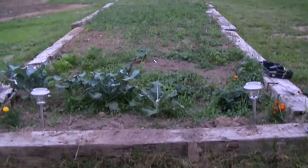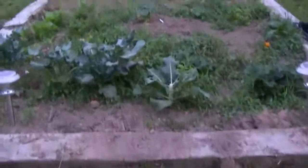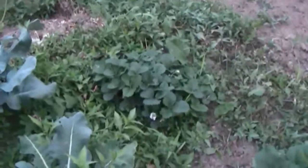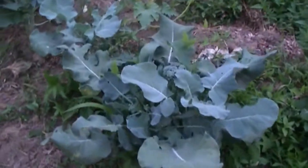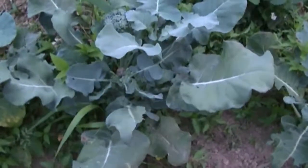Update on my garden. Haven't watered it in a couple days since I've been gone. I added some solar lights, my strawberry plants. They're starting to get some flowers on them. Picked the broccoli the other day. That one I picked early, and as you can see, it's growing some more, so I'll probably pick that again soon and eat that. And same with that one.